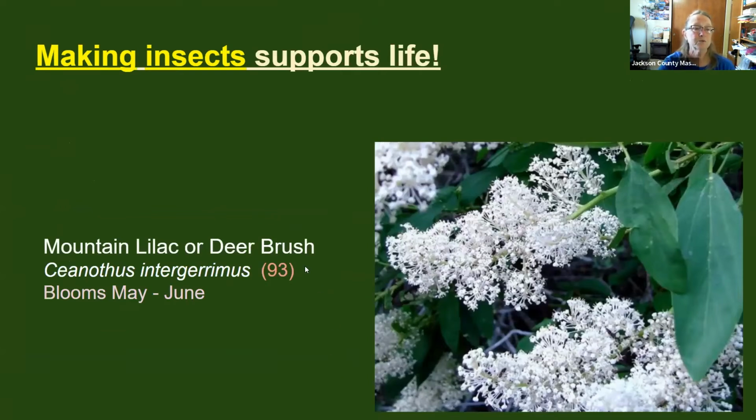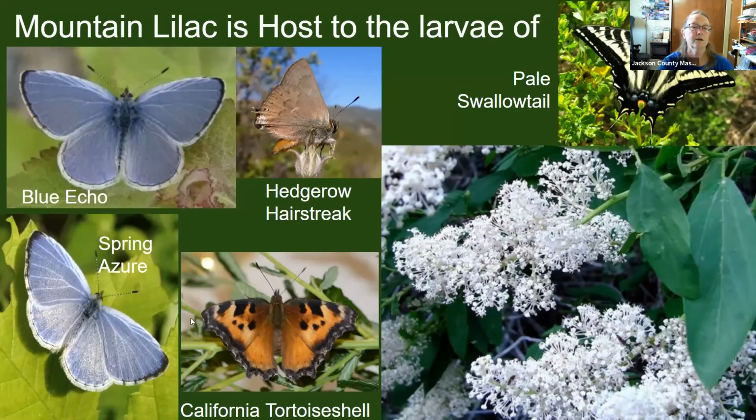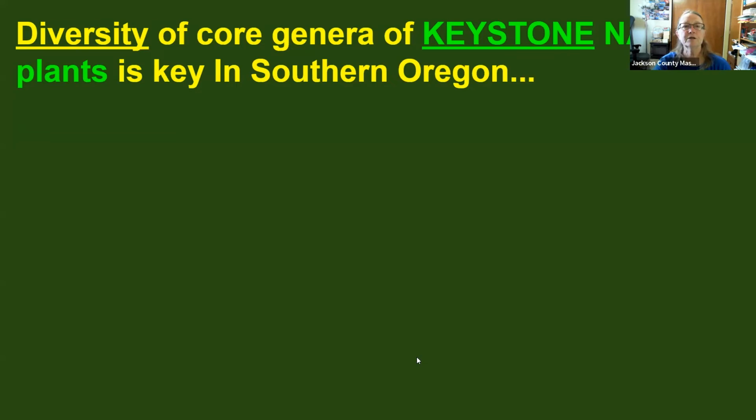This is deerbrush, once again, 93 species hosted, and there are some of them. That's what some of those little butterflies look like once they go through their life cycle. Swallowtails, and blues, and hair streaks and tortoiseshells. Lots of different little beauties if you put this in your yard. So diversity of core genera, this thing that keeps keystone native plants is key to Southern Oregon.